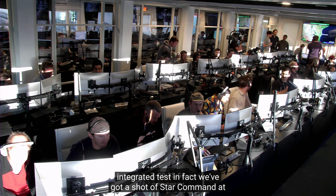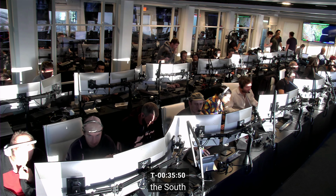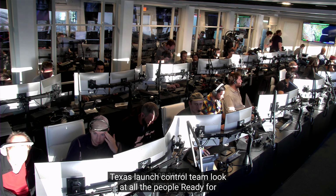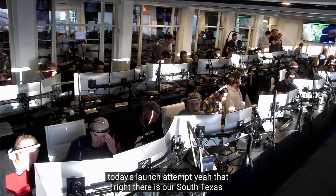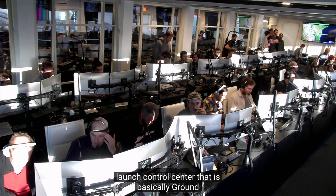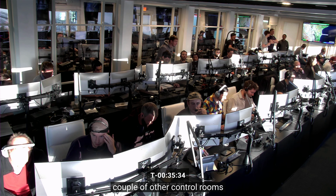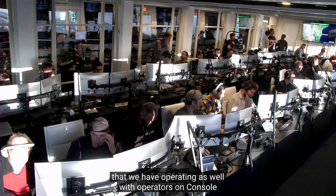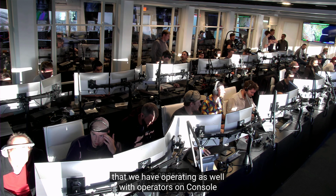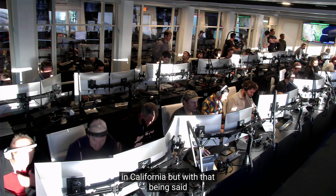In fact, we've got a shot of Star Command, the South Texas launch control team. Look at all the people ready for today's launch attempt. That right there is our South Texas Launch Control Center. That is basically ground zero for everything that is happening today, in addition to a couple other control rooms that we have operating as well with operators on console, including the Mission Control Center here behind us in Hawthorne, California.